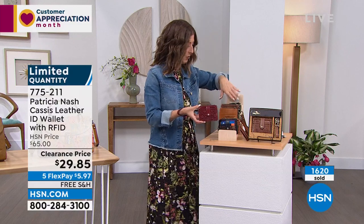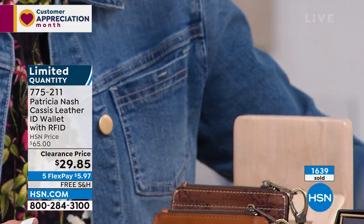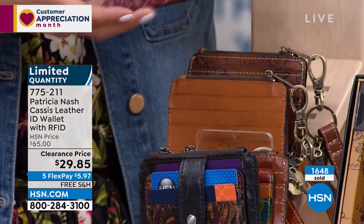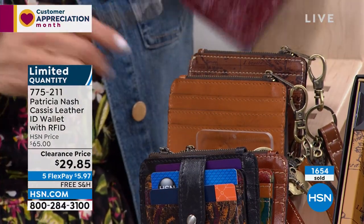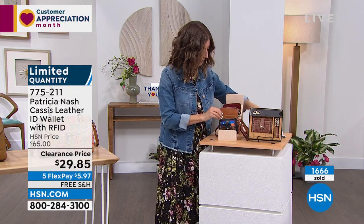First time ever, more than 30% off. We lost one color. The next to go will be the black tooling. Oh, that is gone. Okay, bye-bye black. Red tooling will be next. And then let me set that one down up here and then show you the other colors. That one sold out already.